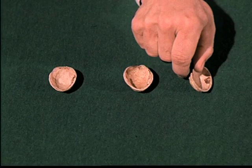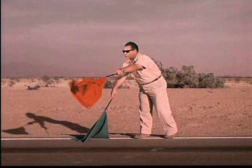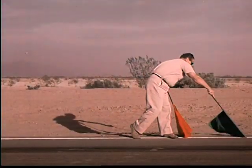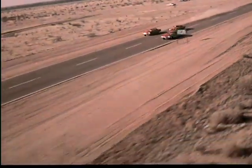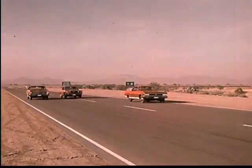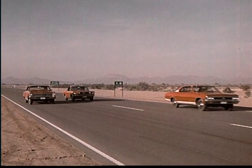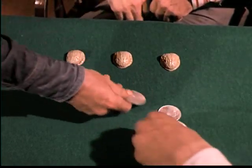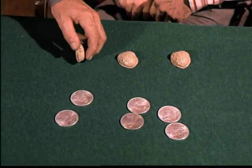Is the Mustang under the high-performance shell? Watch. Mustang is no highway bomb. Chevy, too, with a 327 and the SS 396, they're hot. Yes, sir, you can't beat the old shell game. Because if a pea tries to be in 3 places at once, it'll end up no place.